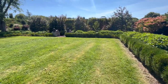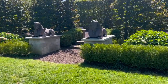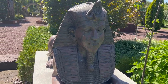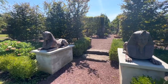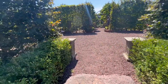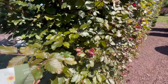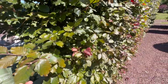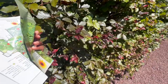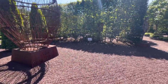Let's check out the pharaohs over here. These are sphinxes. Oh my gosh, that is awesome. I never thought of... I should find some sphinxes, let's see. This right here, and I'm bad with trees, but I don't think it's, is it hornbeam? Maybe, it looks like hornbeam. I know somebody is gonna correct me if I'm wrong.